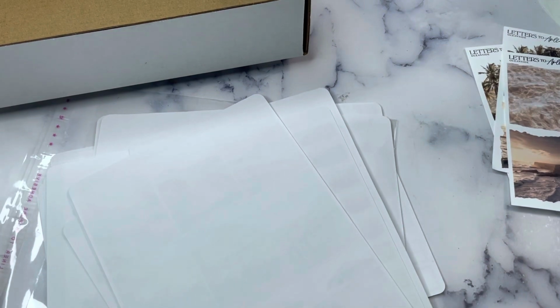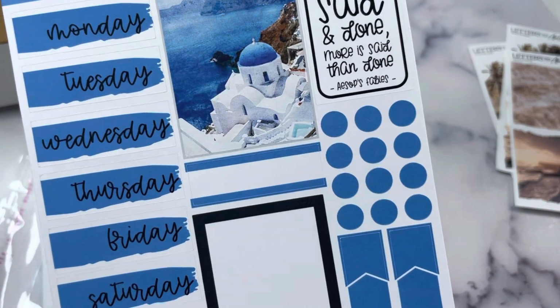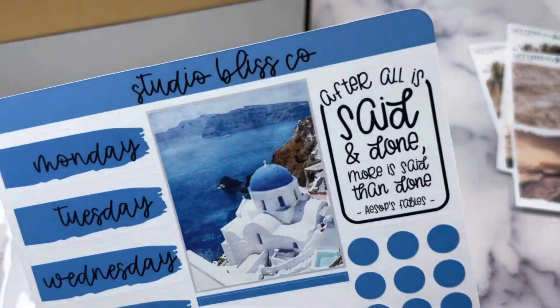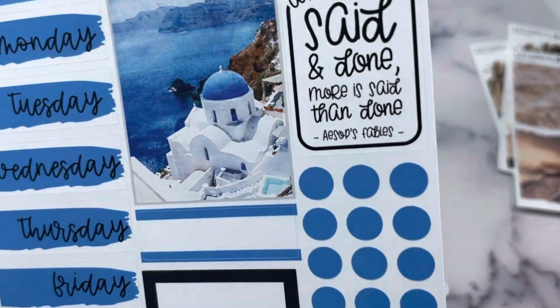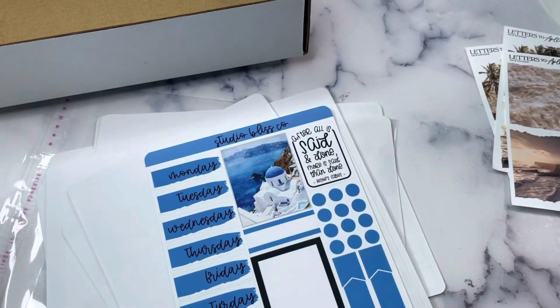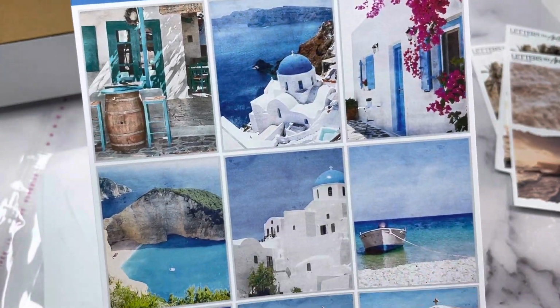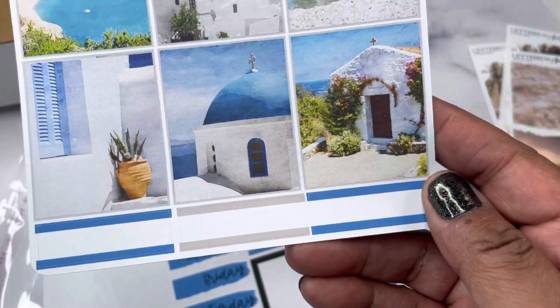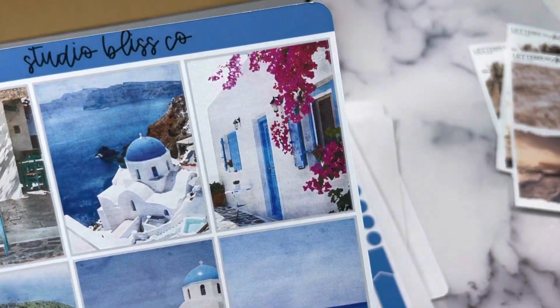Okay, and then I wanted to take y'all on a trip. So we are going to go to Greece. We have our Greek Isle, different from the Santorini, different shade of blue. But that is a Santorini building there, Greek Isle. And then we have some Greek Isle photos as well. So we can vacation in our planner this summer.